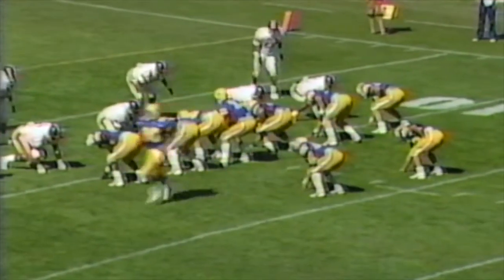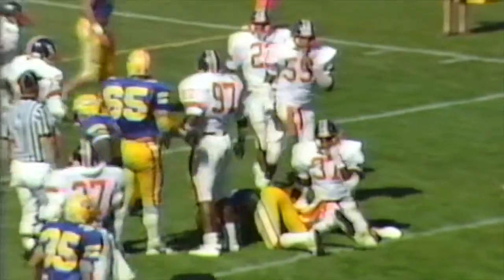Bergman in motion right to left through the Bobcat backfield. Sherwin comes back on a spinning play. Quarterback draw. He's back to the 10, wrapped up and thrown down at the 8.